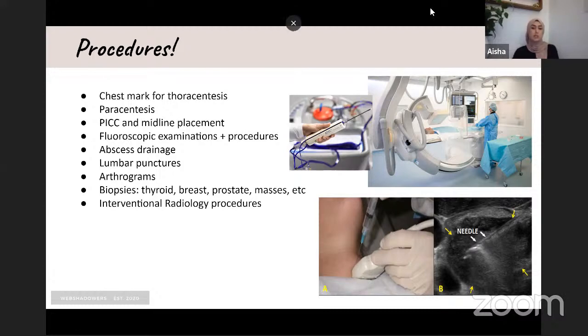So here's a list of some of the procedures that radiologists do. This is by no means exhaustive. We participate in all of these during residency, which is pretty cool because we get exposure to these and can practice our skills as we advance through our training. Getting in on these from day one of residency really allows us to hone our skills with doing procedures.